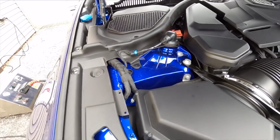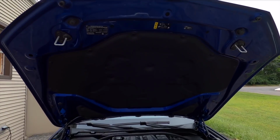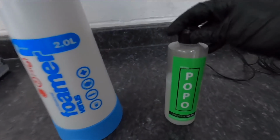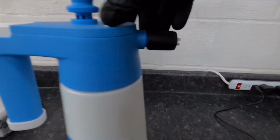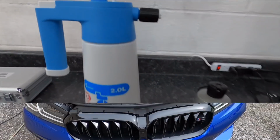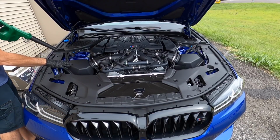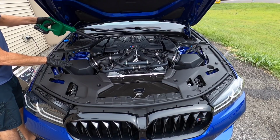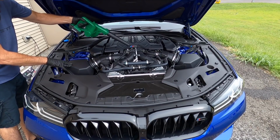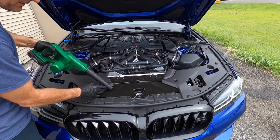So let's start under the hood. There's a bit of grit, a little bit of dirt, a lot of substrates under here, including painted substrates, plastic, carbon fiber-esque substrates. Let's clean them. We'll break out the detailing products, mix them up in the foamer, and we'll get to it. Before we spread out the foamer, you can use forced air from a compressor. We're going to use a little tiny leaf blower here to get rid of any grit, leaves, whatever could have flown up under the hood while it was moved around and driven.